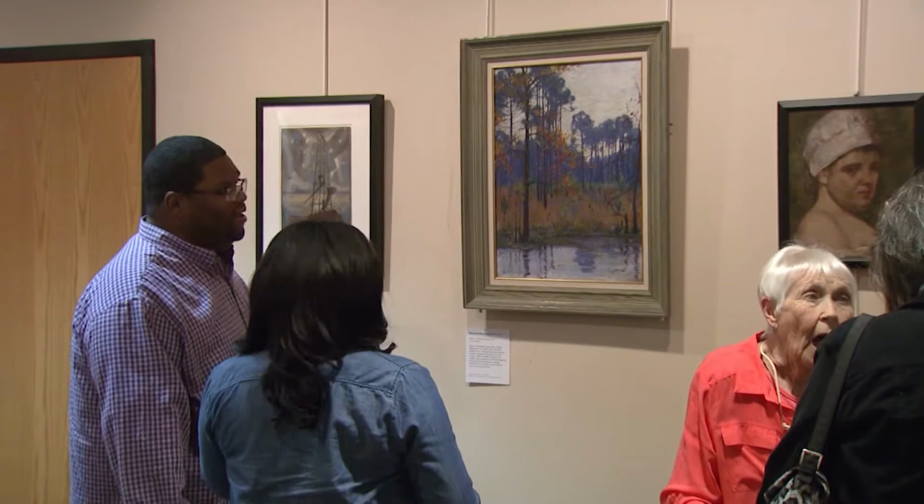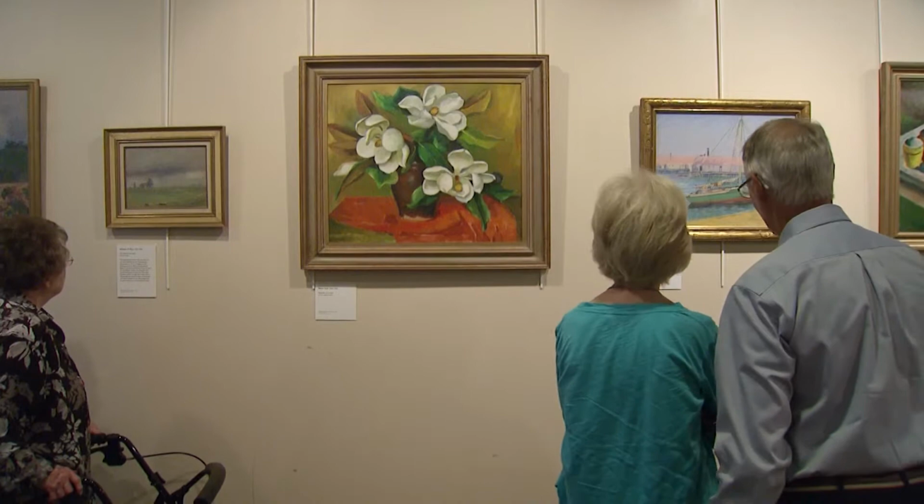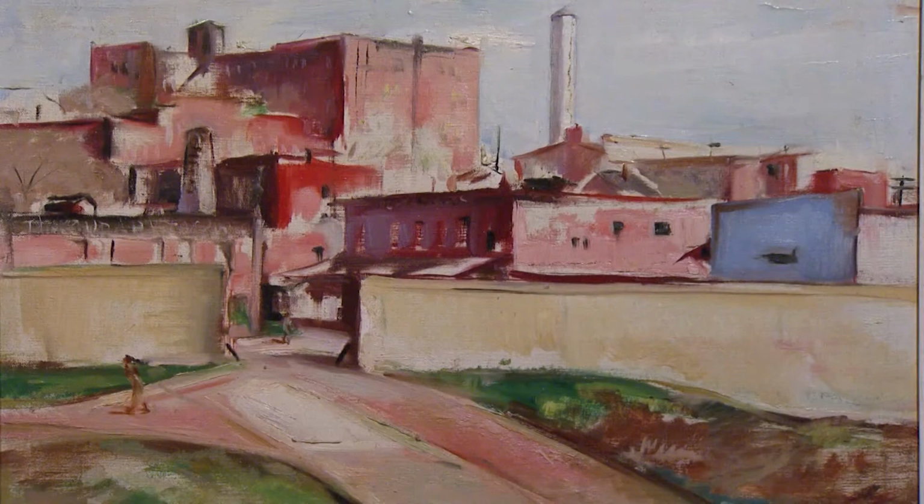Looking around, we see places that are familiar to us, and places that aren't familiar to us that it's great to see records of by the painters themselves. But I think it just shows this great sort of continuous thread of beauty and the fact that Mississippians have a sense of place and a sense of appreciation for beauty, and the exhibit sort of shows that off well.